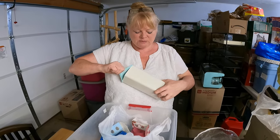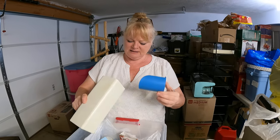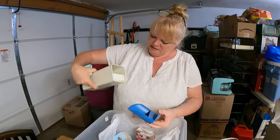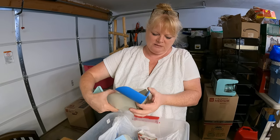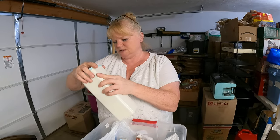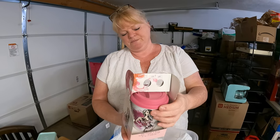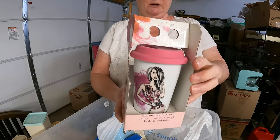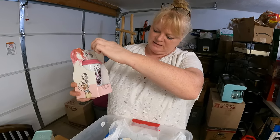Okay. All Tupperware. This one was 50 cents, but inside it has a scoop and something else. So this is a cheese Velveeta container. I got these for 50 cents. "Old enough to know better, young enough to do it anyway." It's a coffee mug. Cool.